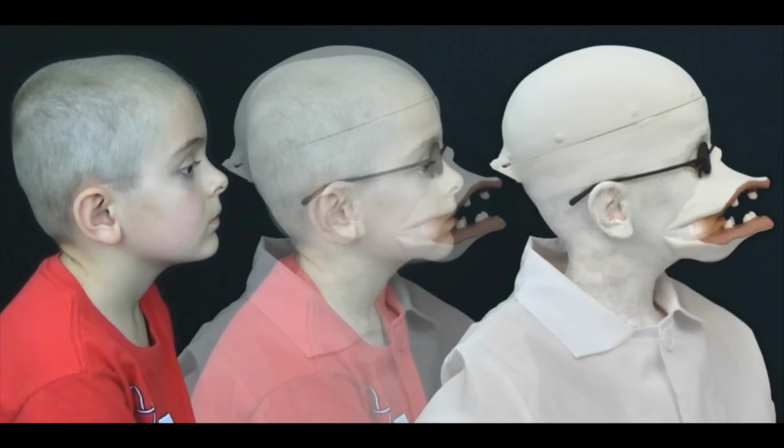This is one of the characters from Tim Burton's Nightmare Before Christmas. I know this character, but it's the Halloween... I don't know. Yeah, he was the mad scientist guy. Okay. So, anyways, and this is all 3D printed. This is an epic costume.